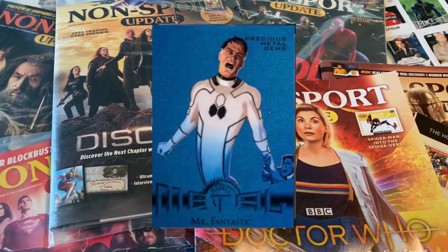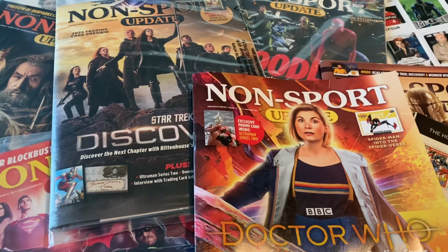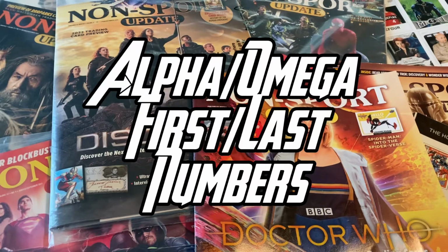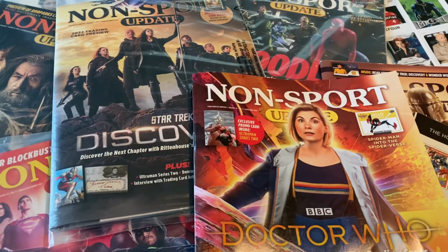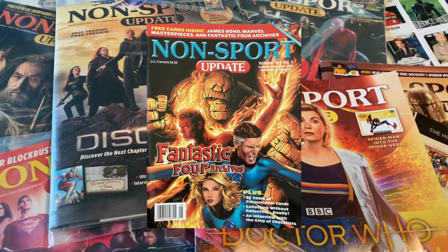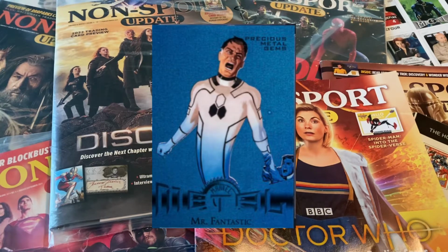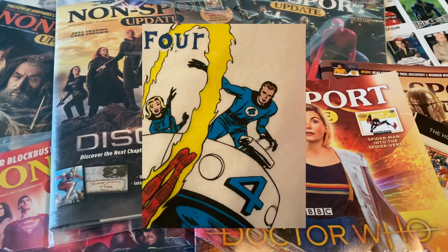But, this card actually was numbered number 4 of 50. So, sort of like a jersey number. And you know how people like to overvalue those alpha and omega numbers. So 4 goes with Fantastic Four. Too bad the costume for Mr. Fantastic wasn't the traditional blue. So it goes with the number 4 in the front. That would have been a color match and a jersey number.